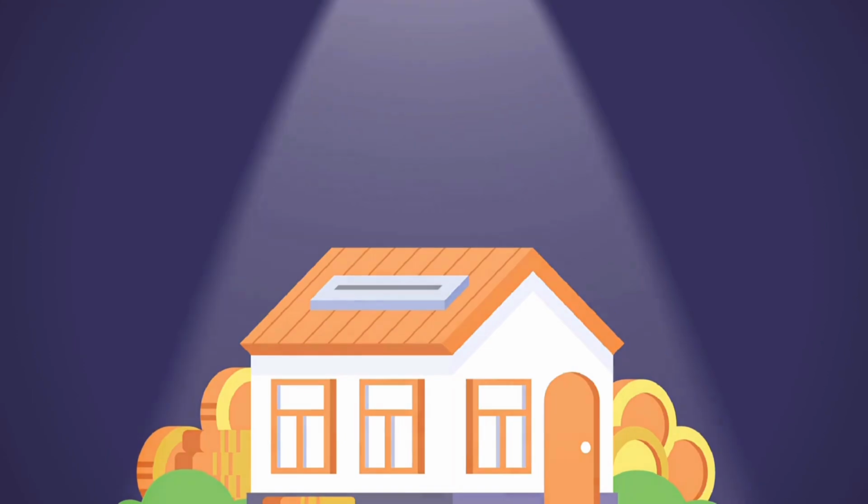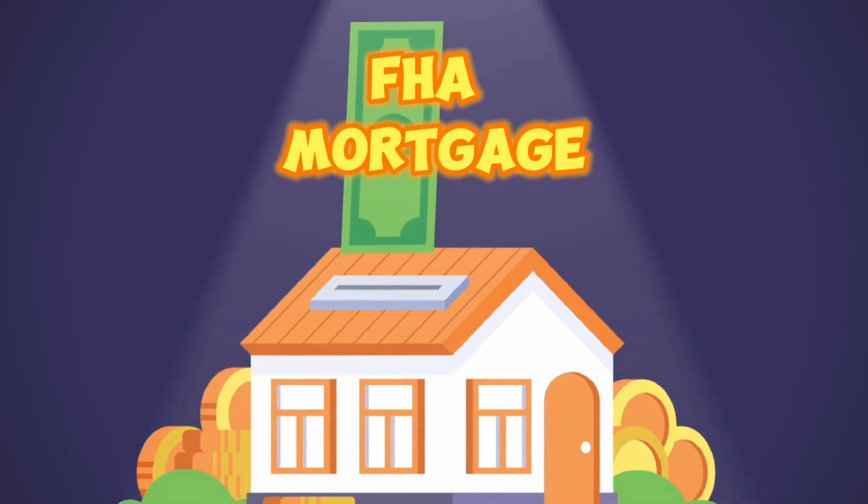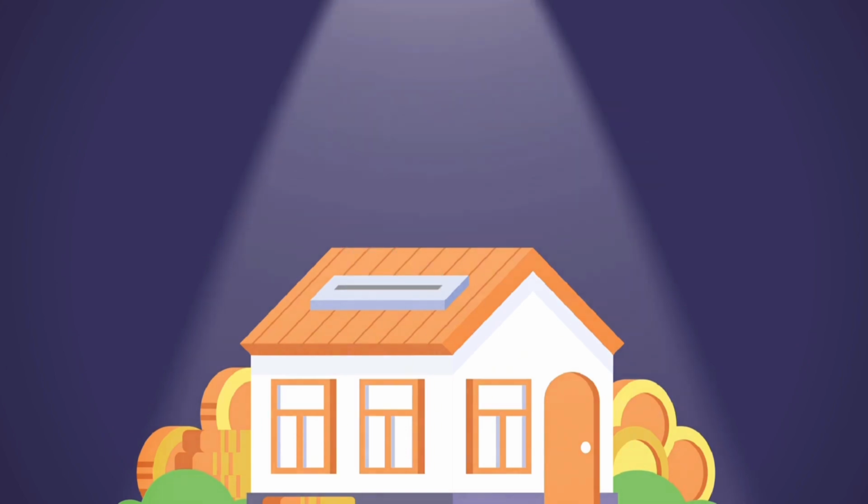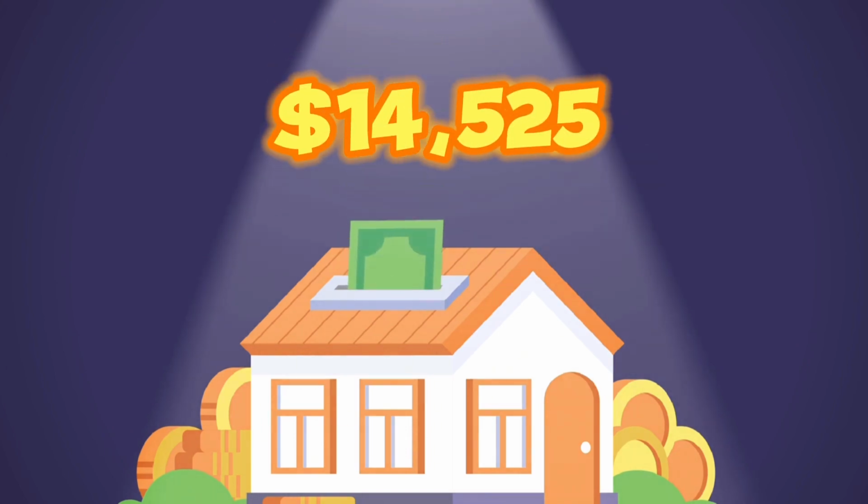Right, so assuming that you have an FHA mortgage, your down payment is going to be about 3.5% of your purchase price. So around $14,525. Okay, so can you help me understand more about what kind of closing costs I would be paying?